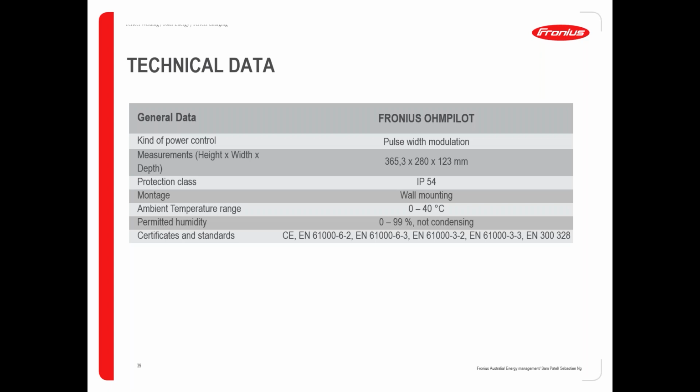So I would say usually put it in a garage or something like that, just to protect the Ohmpilot. Also, I wouldn't recommend putting it just in a box, because we always need a flow of air to be able to cool the whole Ohmpilot, of course. So that's where we say it's IP54, so splash proof, and not directly in the rain, for example.